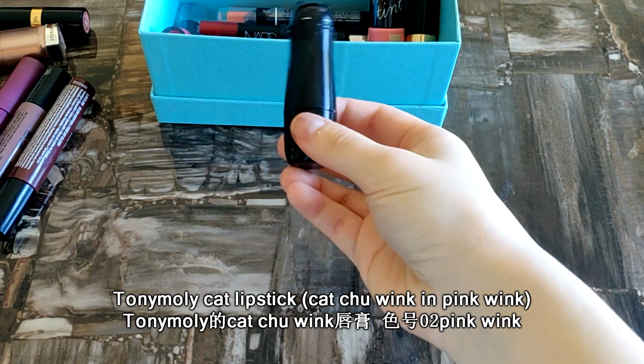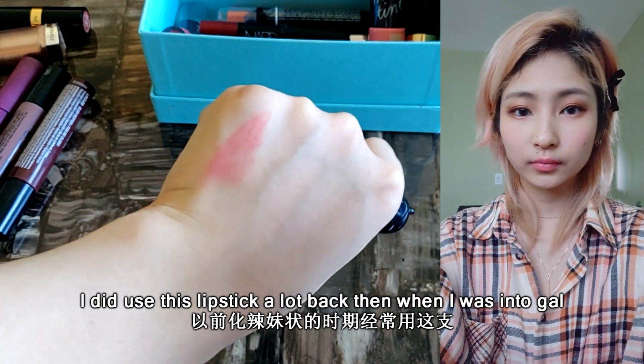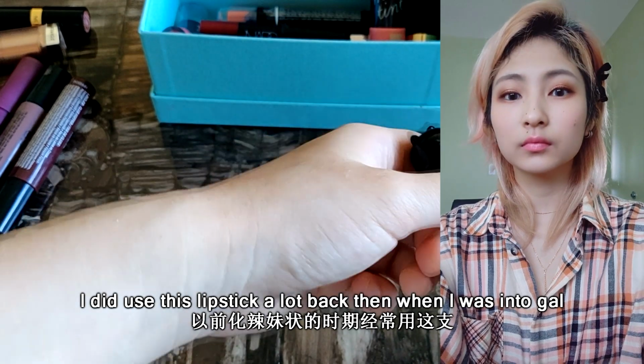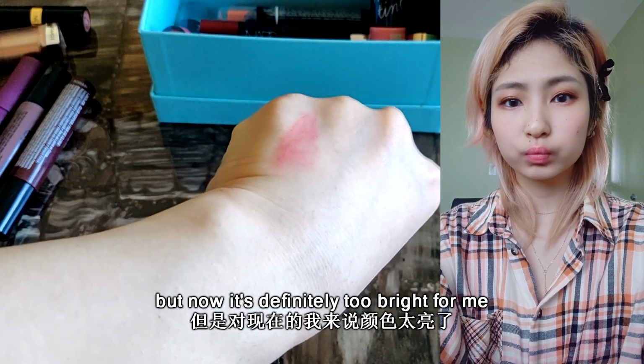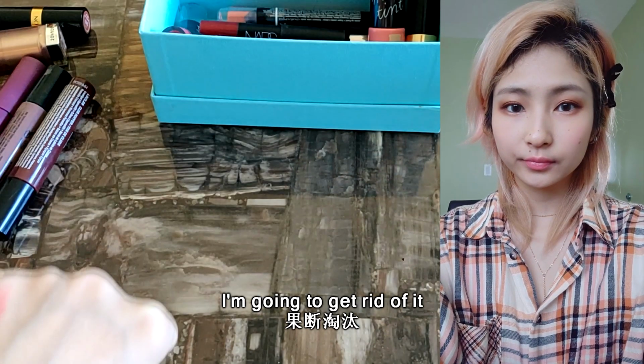Tony Moly Cat lipstick. The packaging is so cute. So I did use this lipstick a lot, but back then, when I was into gyaru. But now it's definitely too bright for me. I think I'm gonna get rid of it.